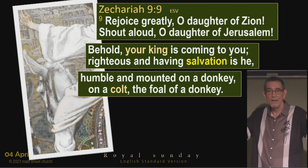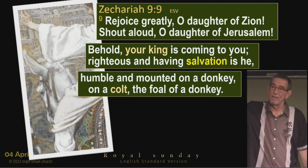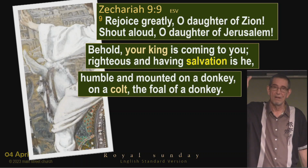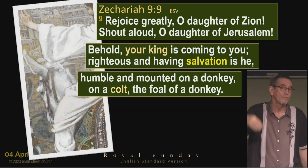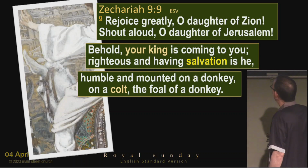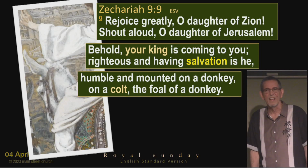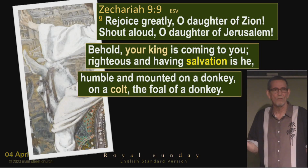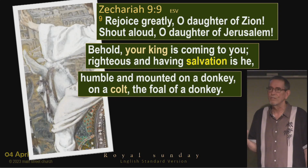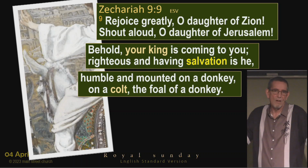So that's Zechariah 9:9. The king is coming, not mounted on a great white stallion. That's what conquerors come in on. But he's coming in on an animal that's used for carrying people and goods. In fact, donkeys are sort of the equivalent to our cars today. If you had to haul lots of stuff, like a trip to the grocery store, you use the donkey. If you had to go someplace, like Mary and Joseph going from Nazareth down to Bethlehem, you ride on donkeys. Donkeys are the automobiles of the time.